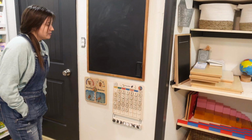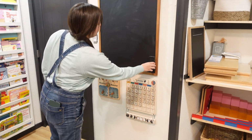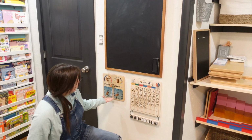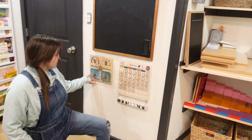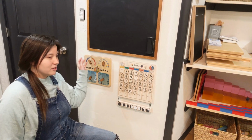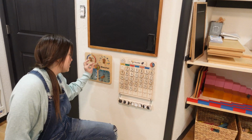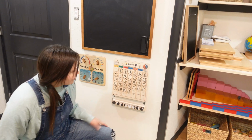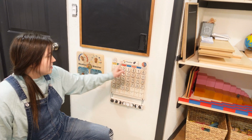It's hard. So we have this cool chalkboard. It's magnetic. Love it. This weather calendar is very cool for the kids. They like being hands-on and engaged and looking at the weather outside and changing it. And then we have our calendar for the month with the moon phases, and you can change the seasons.